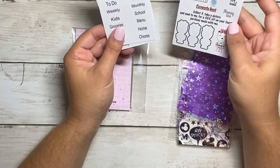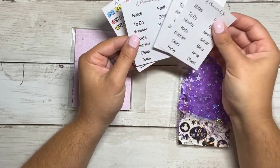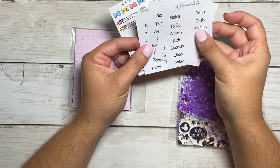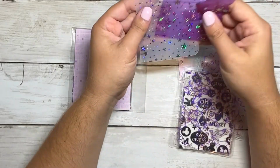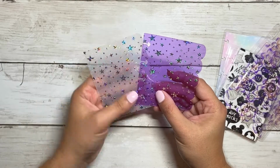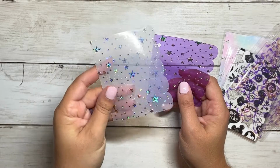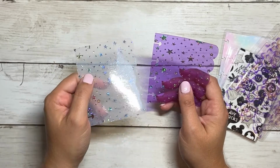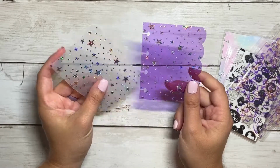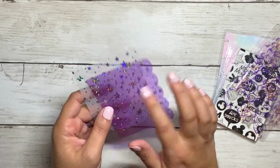I got some freebies. Looks like she does some kind of reward system. And then I've got a bunch of these headers for the micro for my dividers, which is awesome. I have here these two little jelly dividers, and one is almost like an opaque white. It's not clear, but it's opaque with the hollow stars. And then this one is the purple jelly, the same as my cover. And that's gonna be for like going over something. So that's gonna be cute.